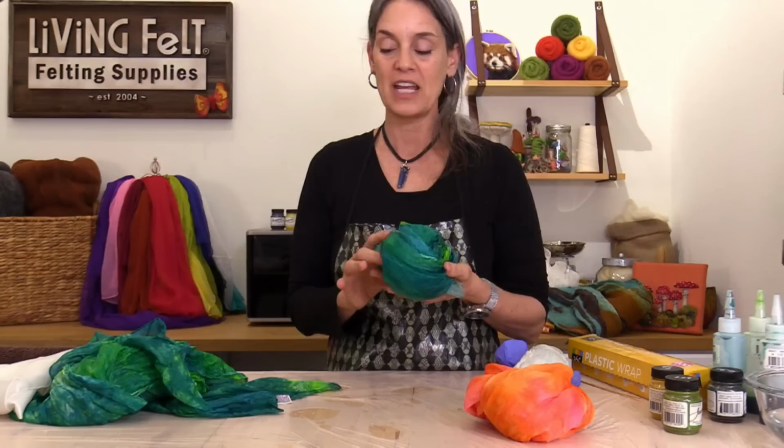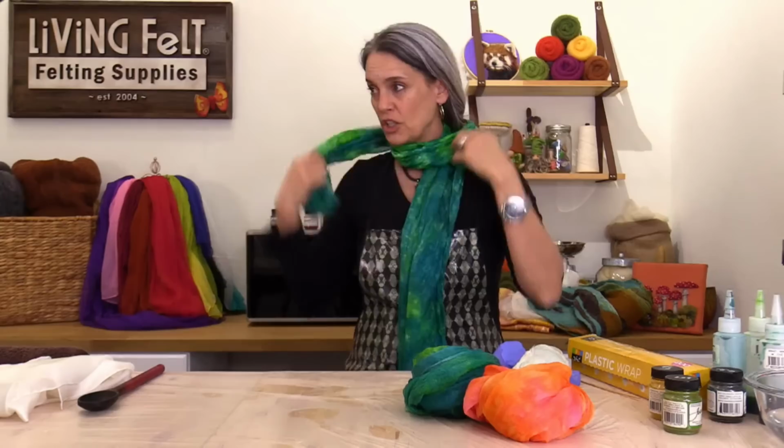Instant scarves, instant gifts. If you like, you could dye this and give it to your mom, give it to your girlfriend, give it to your sister. If they're not into felt, or if they live in a place where they don't wear wool, you know, pick their colors and dye them their own scarf. Just iron it before you give it to them.